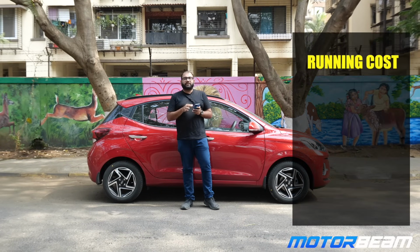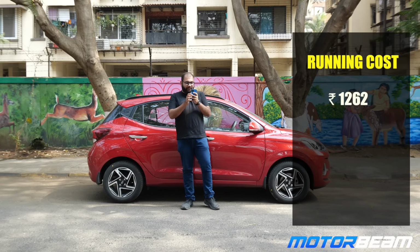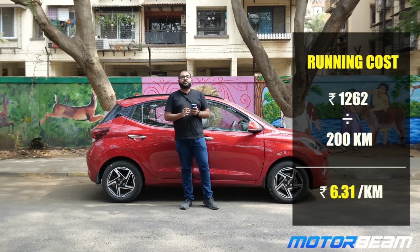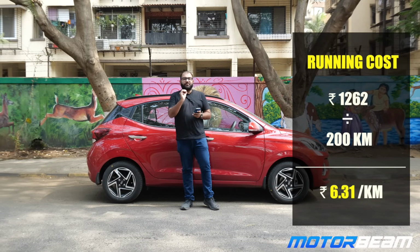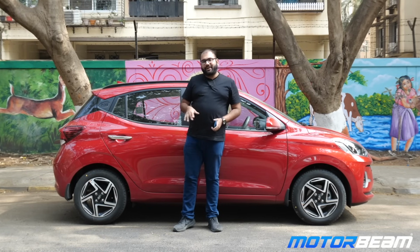Talking about the running cost, this car took petrol worth 1262 rupees. If I divide that by 200, I get a running cost of 6.31 rupees per kilometer, which is just at par with diesel, or probably slightly more than diesel. So that was some fantastic mileage by the Grand i10 NIOS.